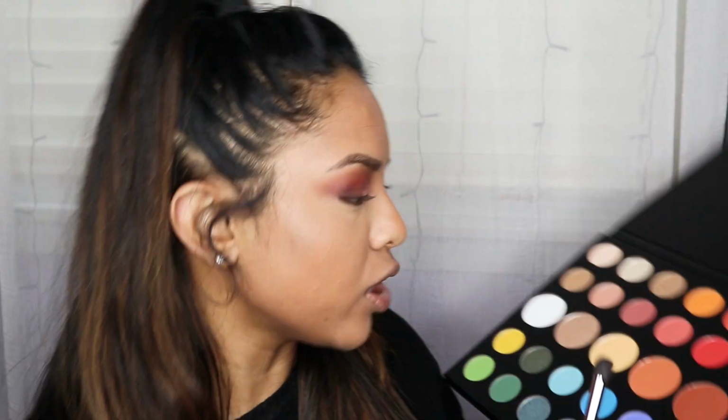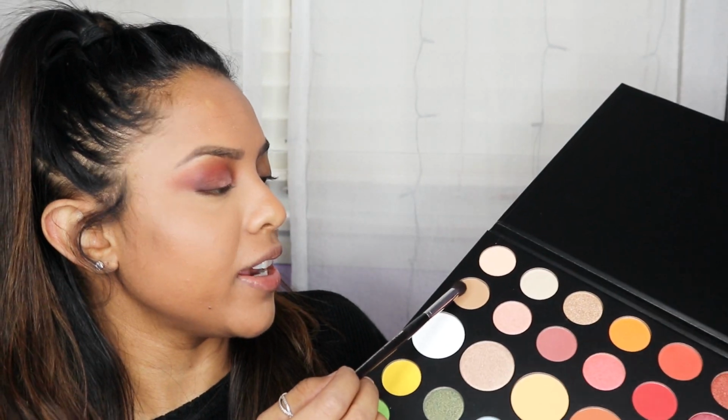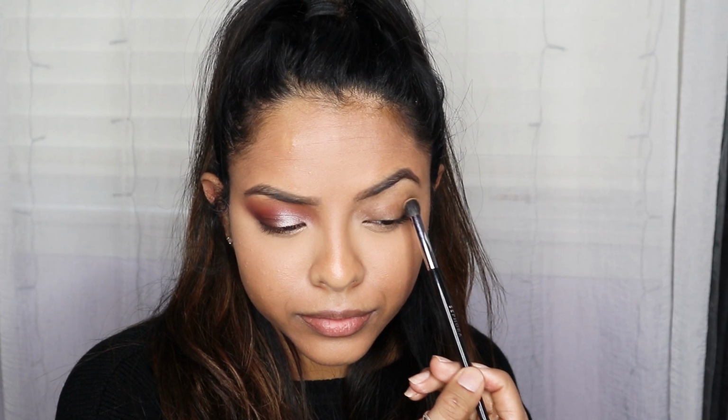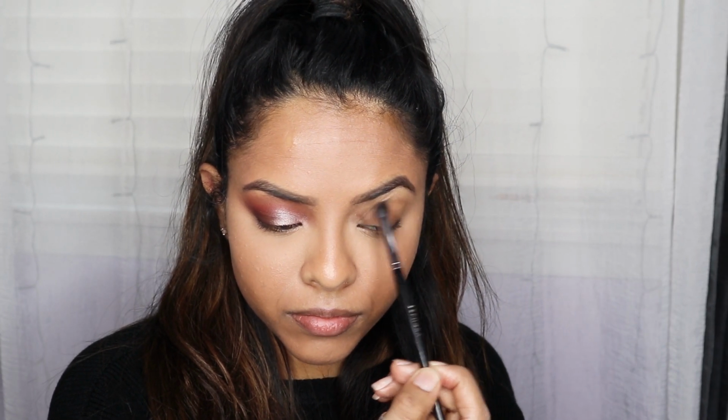Okay, so what did I do on my other eye? I'm gonna do something to try to make it look like that. I'm gonna take this little guy right here, and I'm gonna pop that guy in my crease first. Okay, so that is the color of my skin. Fun.